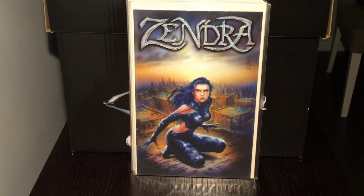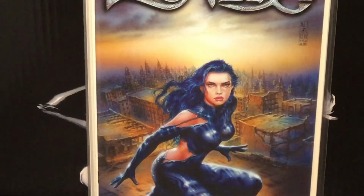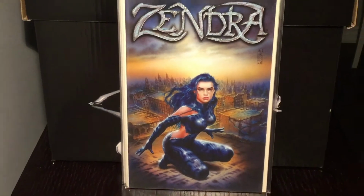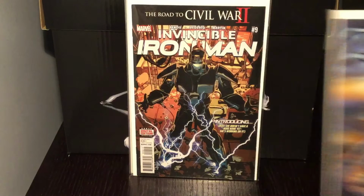And this was realism before Adam Hughes was even doing realism. So it was just kind of really cool. Just beautiful photorealism on these characters. Just really enjoy Louis Royal. All right, not worth a lot either.